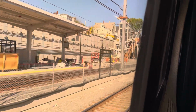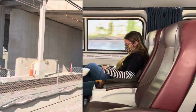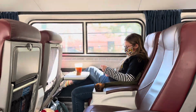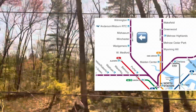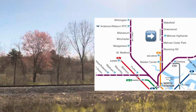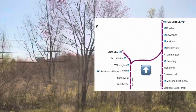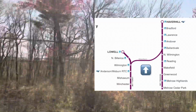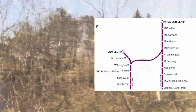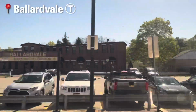The tracks we're running by now are actually part of the Green Line extension, which will be a new segment of the MBTA subway Green Line. Now, the Downeaster takes the MBTA Lowell line, even though the Haverhill line would be a more direct route. The Haverhill line is very full, so the Downeaster uses a track known as the Wildcat branch to pass from the Lowell line to the Haverhill line. And this is exactly the point where the Wildcat branch meets up with the Haverhill line.